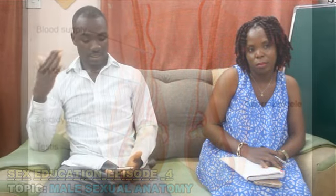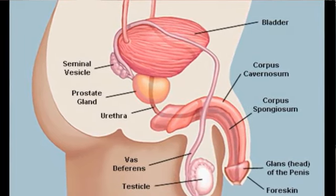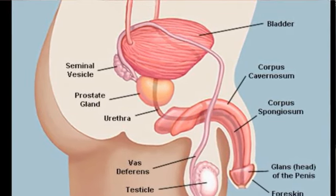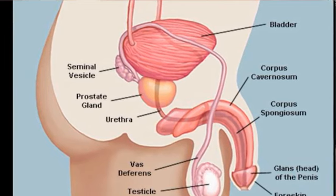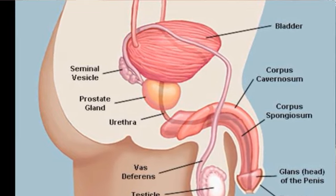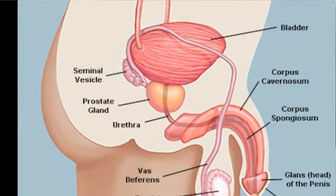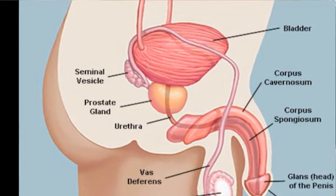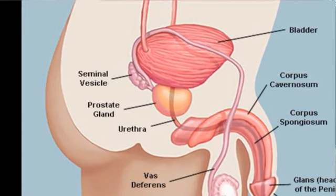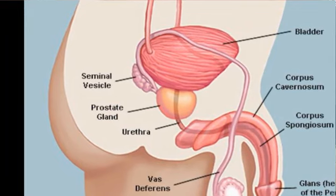Then we have the seminal vesicles. The seminal vesicles are two small organs that produce semen, and semen is the fluid that sperm moves around in, and they are located below your bladder. Then another thing is the prostate gland. The prostate gland makes a fluid that helps your sperm move. It's about the size of a walnut or a golf ball. And the prostate gland is sensitive to pressure or touch in a way that many people find pleasurable.